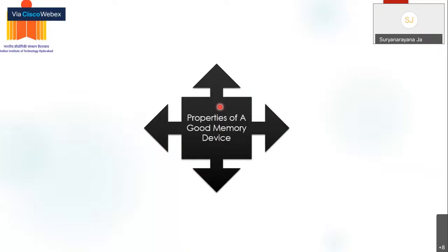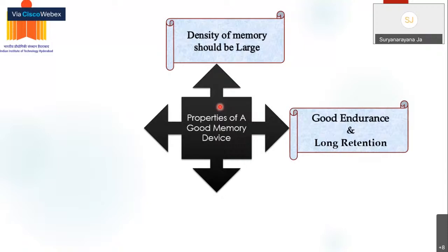Okay. So now the question is, what are the properties of a good memory device? We have discussed static random access memory, dynamic random access memory, flash memory, ferroelectric random access memory, MRAM, then PCRAM, and then the racetrack memory. Of course, all these are emerging memory technologies. Now, if you want to improve further, a property of a good memory device is that it must have very good endurance and long retention. Since there exists long retention and endurance for the devices that we are using, we are able to repeatedly use these devices. That is what I mean by endurance and retention.